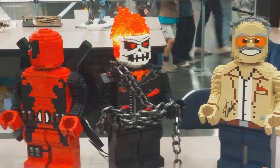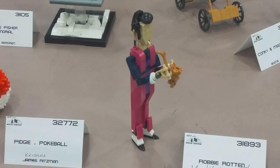Speaking of pop culture legends, there is also this figure of Robbie Rotten from Lazy Town, from the memes. I actually saw this online beforehand and certainly wasn't expecting to see it here, so it was kind of a nice surprise. We're on kind of a roll here.